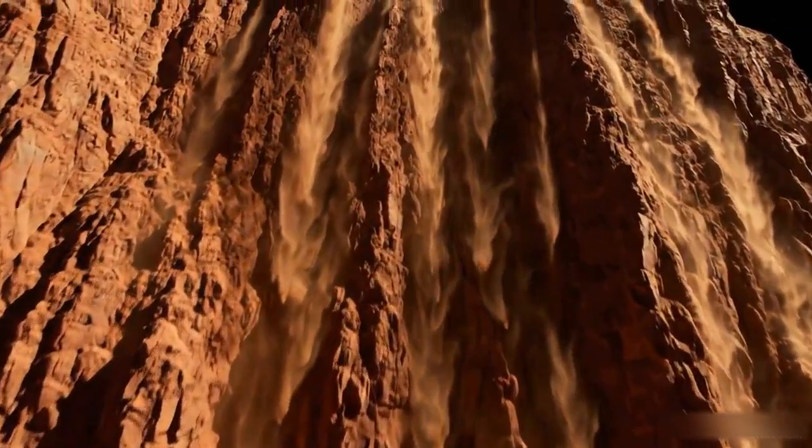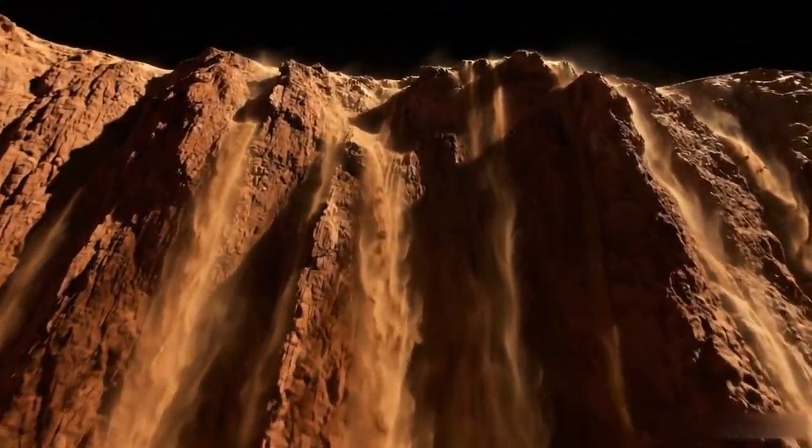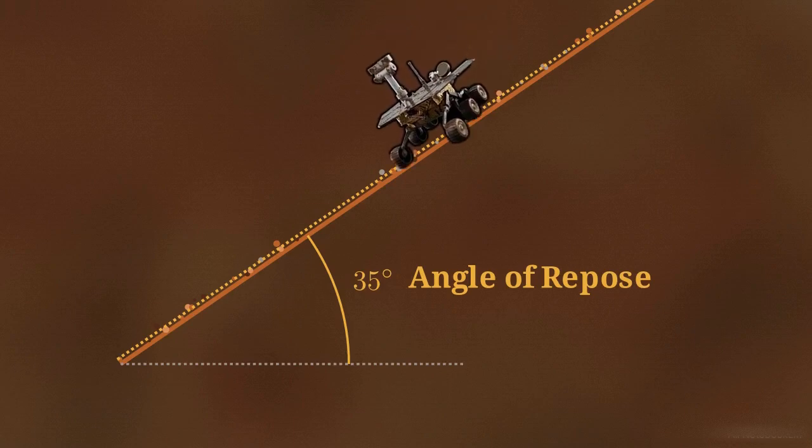But the extreme geography of these streaks aggressively defends against any physical approach. This animation demonstrates the angle of repose, the absolute steepest incline granular material can maintain before gravity forces it to collapse. These dark streaks only form at this dangerous threshold. If a wheeled machine tries to navigate a 35-degree slope of loose sand, traction fails instantly and the vehicle slides.